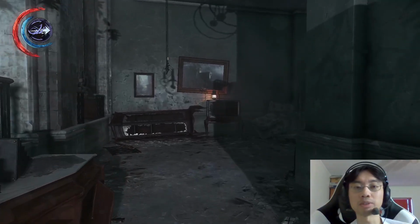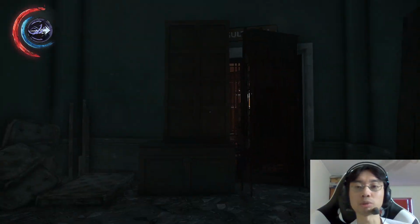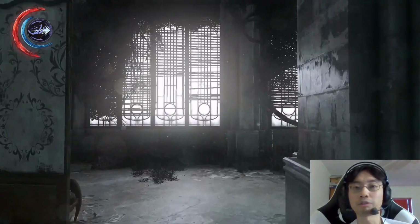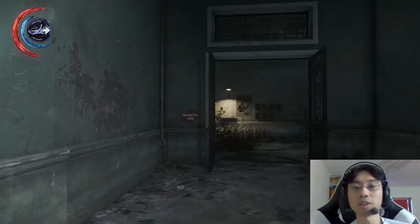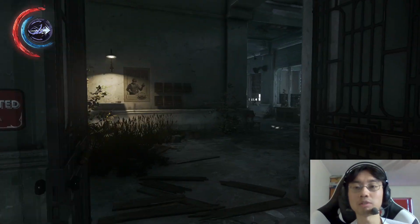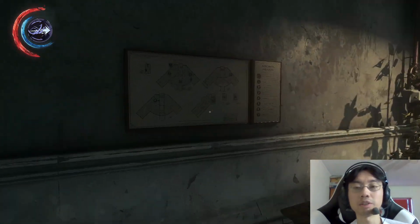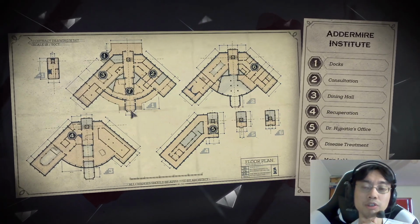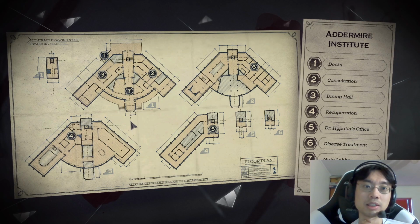Consultation's supposed to be this way, so you come in here, you go in here, and then this door is blocked. So we're going to have to get past that door some other way later on. Before I go to consultation though, over here we have a restricted area. And then conveniently we have a map on the wall here. So this is the first floor, right? So the train is down here.